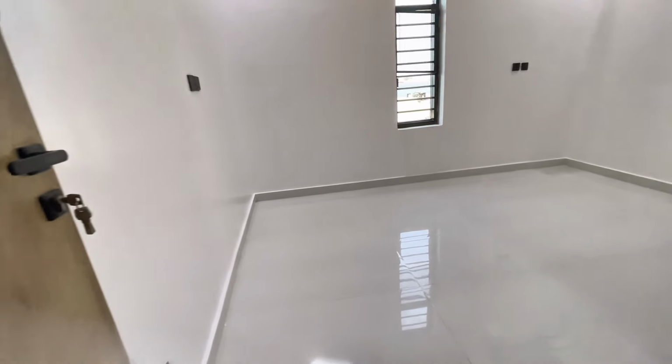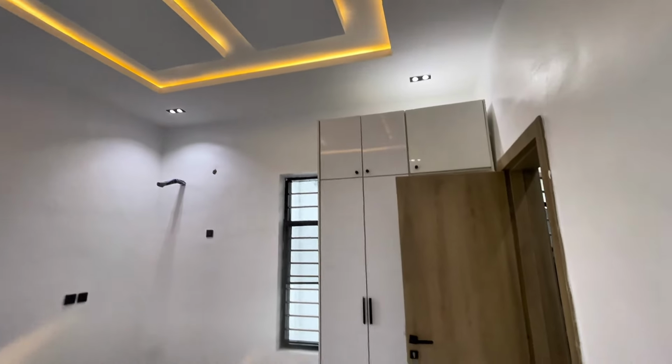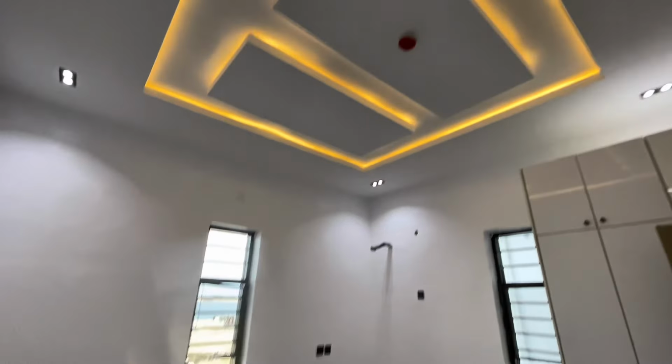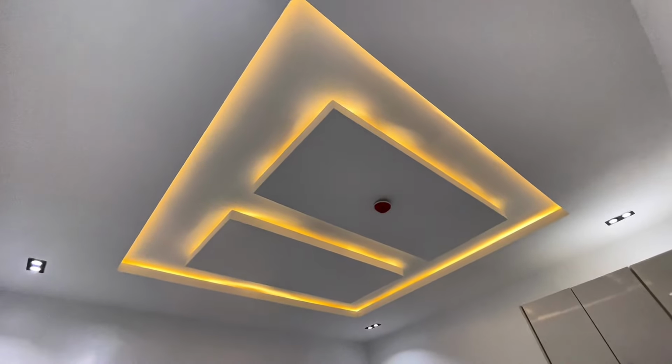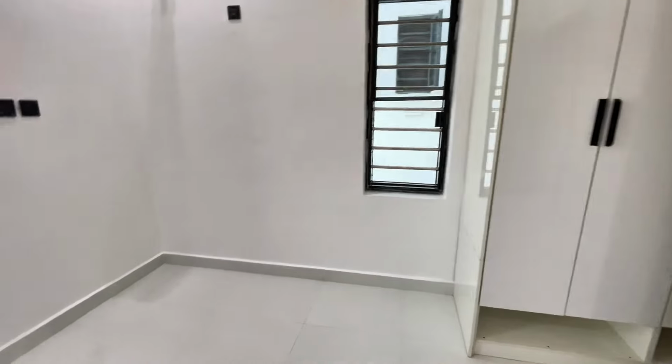So this is the second room up here and the third one in the building. So this is the overview. So we have this beautiful POP design, the fire alarm and the inbuilt light. It has a double window, 1, 2 for cross ventilation. This is the spot for your television here. Okay. So this is the wardrobe.